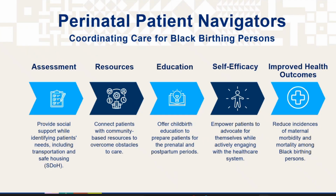We took those insights and amplified them through navigator training, ensuring that the support provided reflects what Black women said they wanted: practical resources, advocacy, respectful care, and a trusted partner to walk alongside them. This is why navigation is not just a program, it's a community informed intervention grounded in lived experiences.